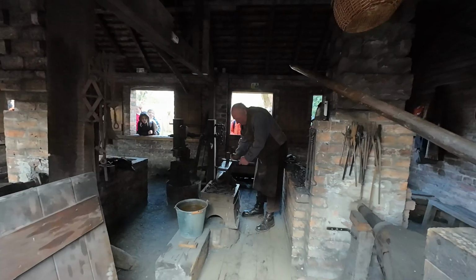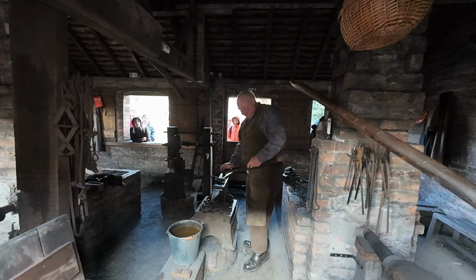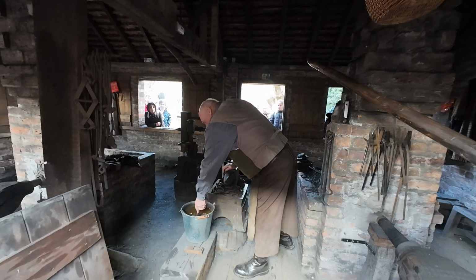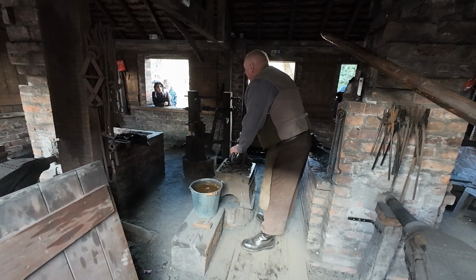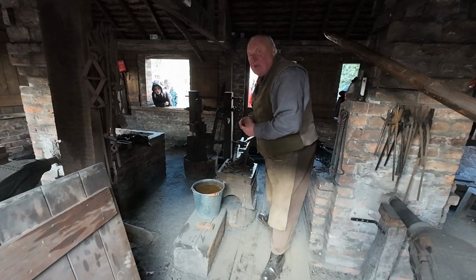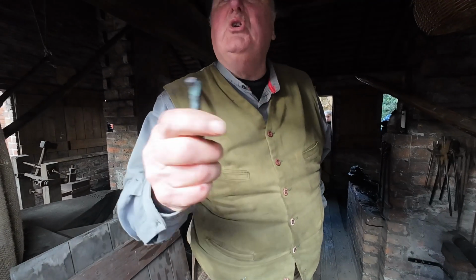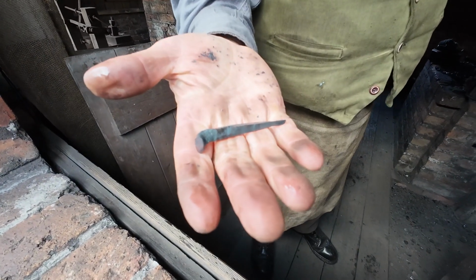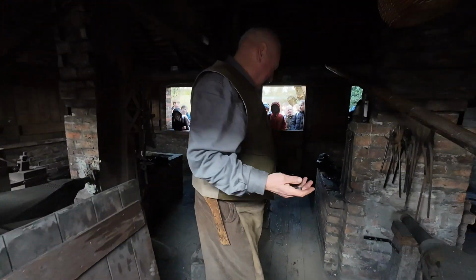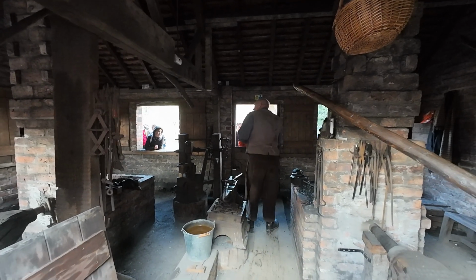The blacksmith made a very questionable nail. Hello. Cool it down for your benefit. Knock it out. There's a nail. We'll just show these first. It's a bit wonky. We'll call that a hook. Don't tell anybody. Well, that's a handmade nail. Cool. Thank you. Now what I'm going to do, I'll just quickly show you.